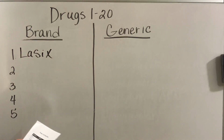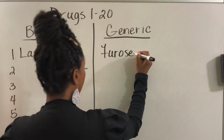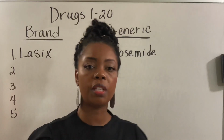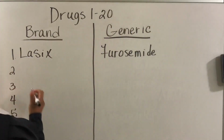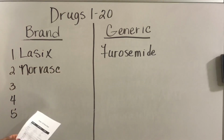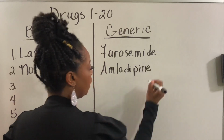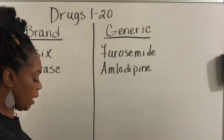Lasix. Our generic name for Lasix is furosemide. Make sure I spell that correct for you. And this is going to be a diuretic, which can also be used as a hypertensive drug as well. Okay? All right, our next one is going to be Norvasc. And the generic name for this is going to be amlodipine. Amlodipine is going to be used as an antihypertensive medication as well.